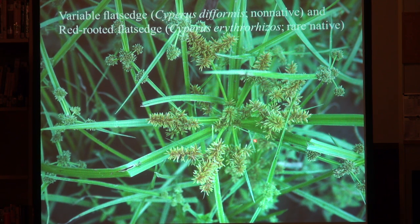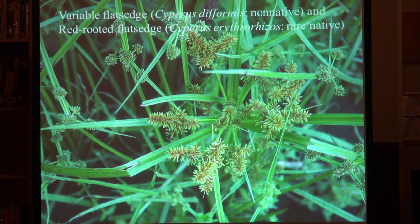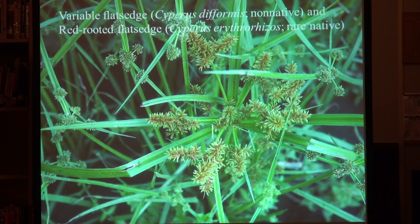And this is native in the eastern United States. And the question is, what do we do? Well, we really should go out and eradicate this variable flatsedge. While it's just in a very small area, we could do it cheaply without hurting anything else. Because we don't know if this is one plant out of 1,000 that's going to become a serious environmental weed in the marshes. And by the time it gets to be that, if it does, it's like phragmites or purple loosestrife or water chestnut.